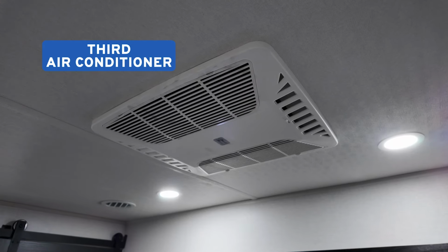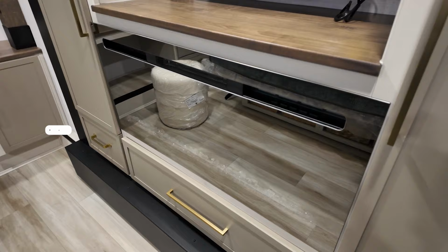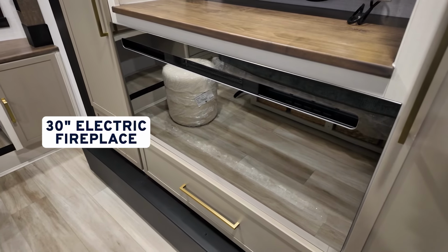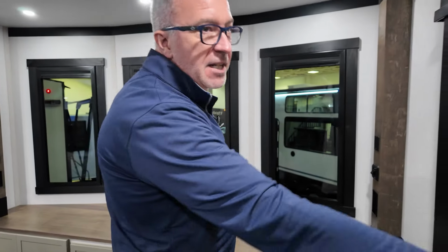Yeah, sure, I got another AC in here. I got TV with a fireplace underneath it. Yeah, you got a 30-inch fireplace in this bad boy with ward storage on both sides because you got to be bougie when you're up in your roost.